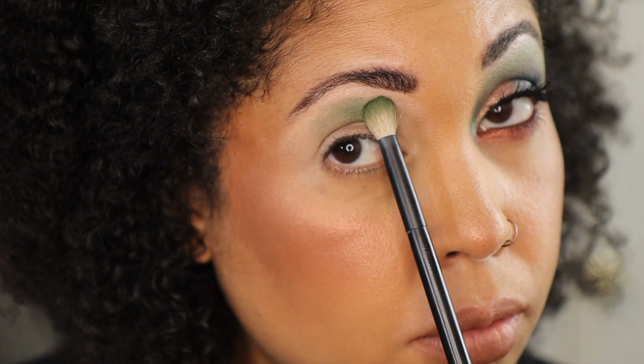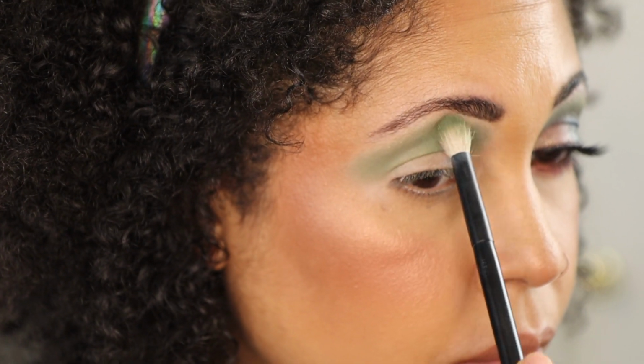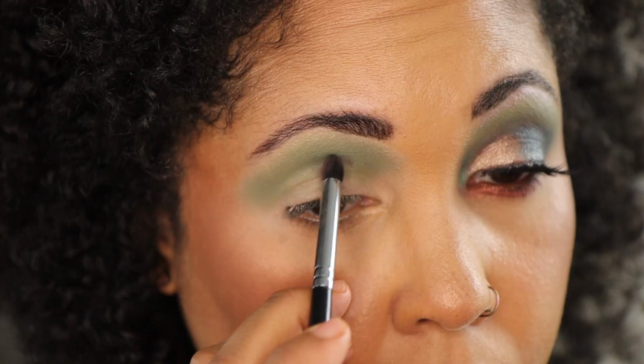So the first shade I'm gonna go into is the shade Desert Moon, and that's gonna be the transition shade. I'm using a Refer 15. The next shade I'm going into is Infinite Echoes, and I'm using the Morphe M507 brush. This is that smaller fluffy brush to get into the crease.